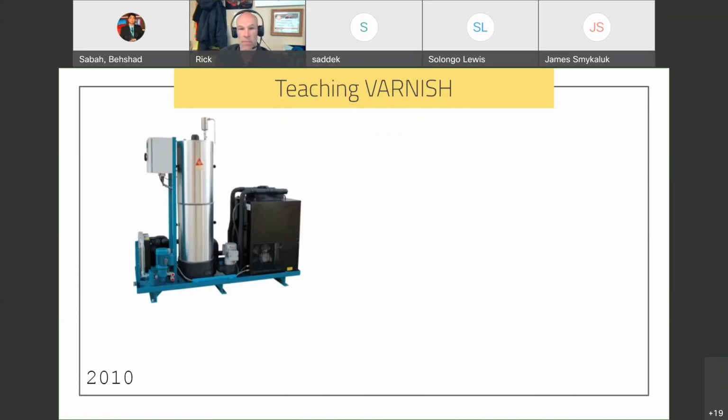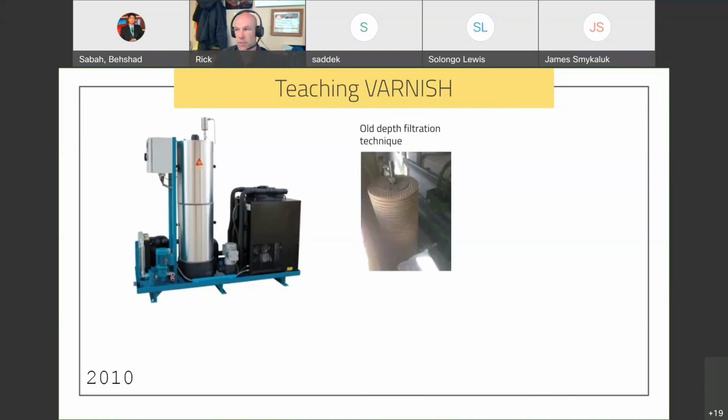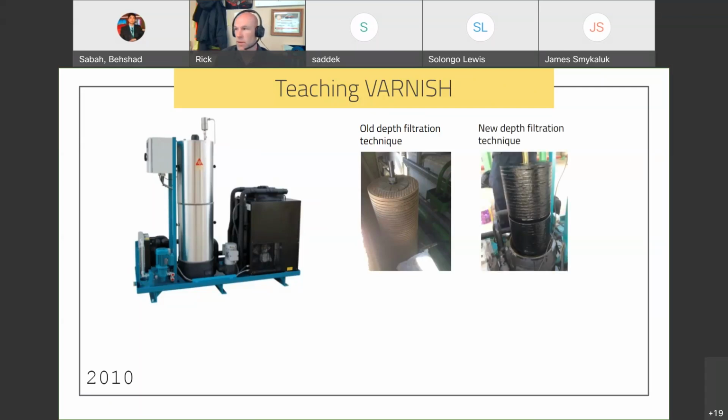And this was kind of utilizing all the knowledge that we gained over the previous years, and we saw some remarkable improvements. So this was a gas turbine filtration. This is the stack of used filters from our previous style of filtration, just a basic kidney loop, and running on the same system simultaneously, we had our varnish removal unit, and this is what the filter stack looked like in that.